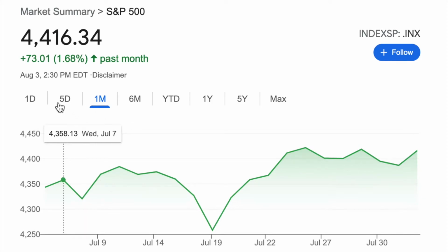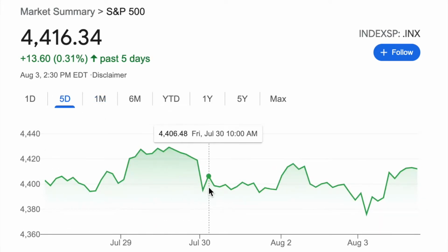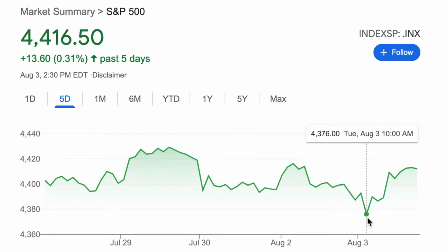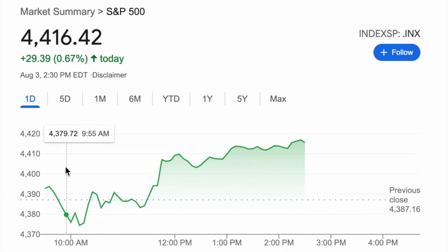So we're up a little bit, a little over 1.5% for the month. But if we take a look at the 5-day, you can see that even this week we've had some ups and downs. We've had a couple of down days. Yesterday at one point we were down a fair amount for the week, but we finished up, or we're almost finished up now. And you guys, it is what it is. If we look at today we had a pretty good day. It's rallying a little bit. But here's what I want you to look at.